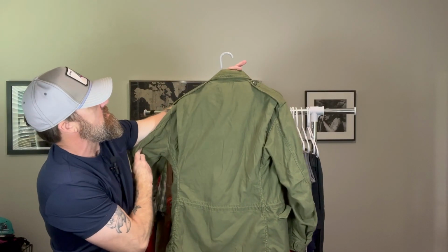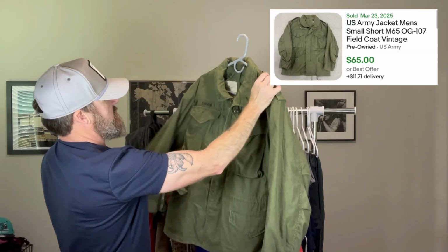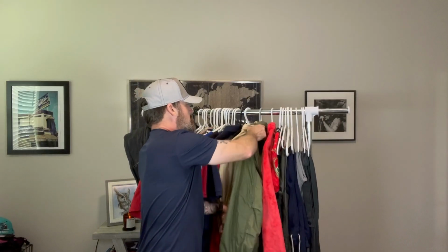Right, this is before they went to camo. They just had this pea green color. I'm sure it has a name. It's kind of like Vietnam era. So $65 at least. I've seen a bunch of these, and I have sold one in the past. The one I sold in the past was newer than that one.